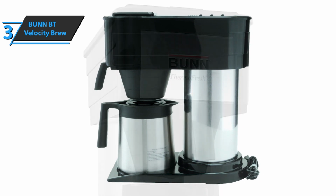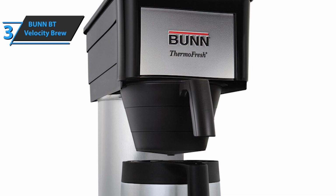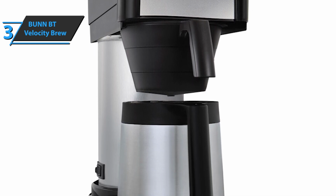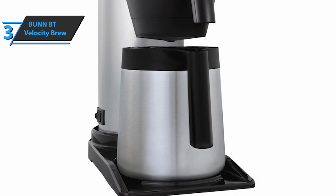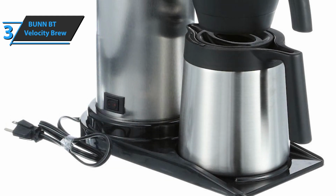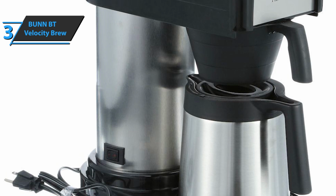It should be pointed out that the package does not include a warming plate, which is purchased separately. BUNN BT Velocity Brew comes in elegant black. It has the size of 9.25 by 2 by 14.25 inches, as well as a weight of 10 pounds. Users are generally quite satisfied with this product, emphasizing its strength, as well as the beautiful and modern design.